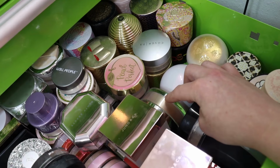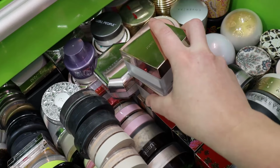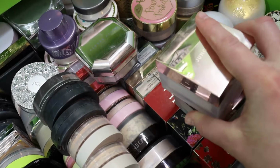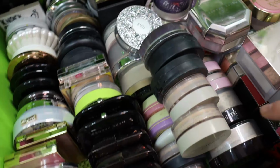And I just gotta be a little careful with it. It gives me some nice color, though. The Juno & Co. Underneath the Juno & Co., there's a bunch of Givenchy Prism Libre powders. There's an Hourglass powder in there. Fenty, Well People, Becca. Then I've got some powder foundations right here.